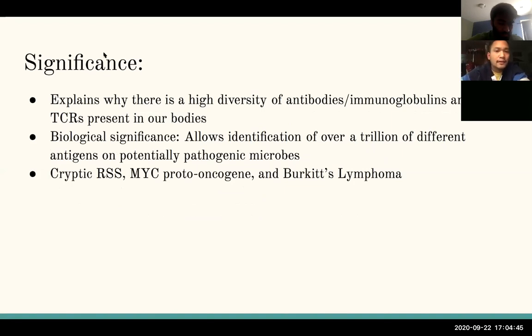So why is this so important? First of all, it explains why we're able to identify so many different pathogens. I don't know if anyone's taken intro to microbiology, but you learn how diverse and how many different microbes there are, and a lot of them can be pathogenic, which means they can make you sick, and you wonder how the body identifies these small little microbes.